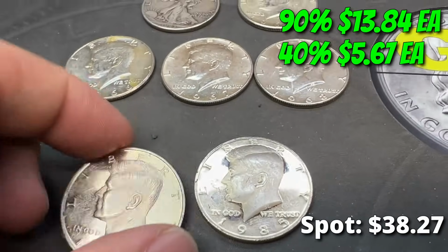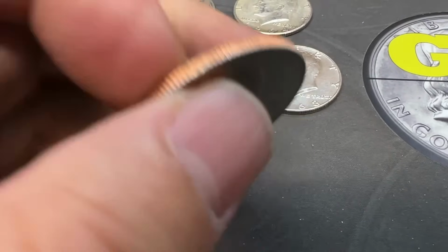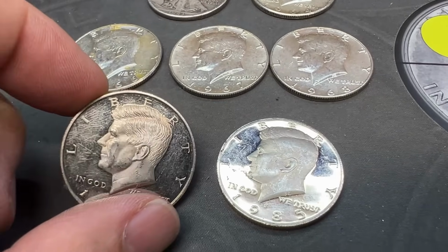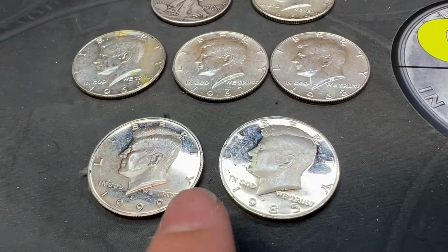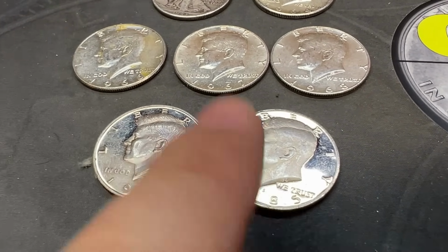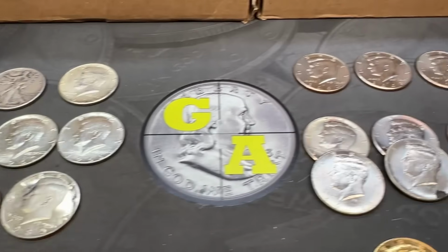$5.67. The other really big keepers we got here is we did get a 1999S and a 1985S San Francisco proof. Both obviously circulated. Definitely not supposed to be in circulation. These were popped out of a mint proof set and spent, which that shouldn't have happened, but I'm glad to have them and take them out of circulation.